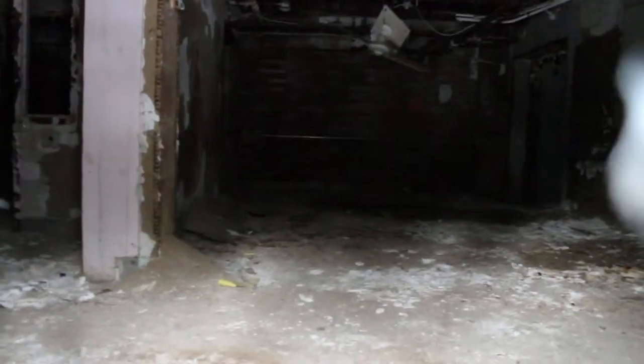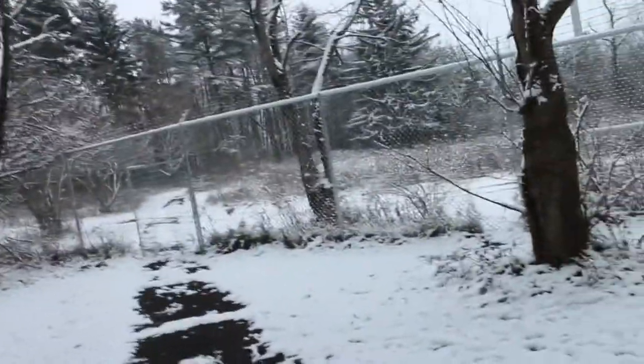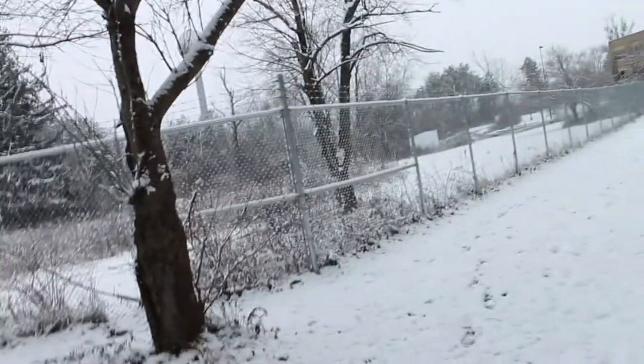The building wasn't really spooky until you realize that you're going inside of it. So, I'm not going to stay long, but I do want to give it a little check out. Oh, wow. It's very dark. I don't like this entrance. So we're going to see what our other options are.